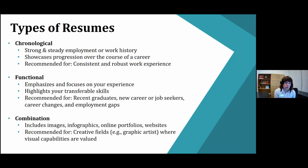So the functional resume emphasizes and focuses your experience. It highlights the transferable skills. It's usually recommended for recent graduates. Maybe you don't have a long work history, but you've got a lot of experience in volunteering or other activities. It's good for new job seekers or people switching careers, and it's also really great for employment gaps.